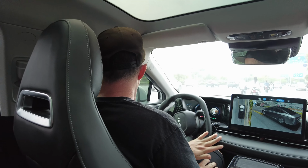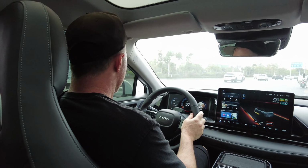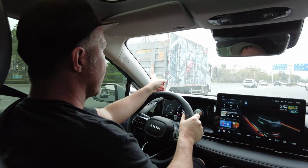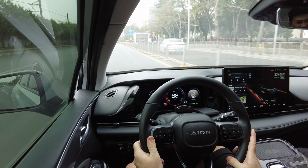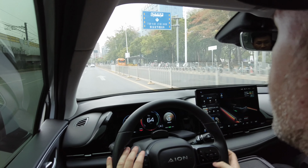All right, so we're about to set off in the Aion S Plus. Don't get to drive the Y because they don't have the test drive car for the Y, but that's okay. This car is very similar. Am I going here or here? Straight or straight? So I'm in sport mode right now, and it's pretty dang quick. It's good enough, I think, especially at the price.